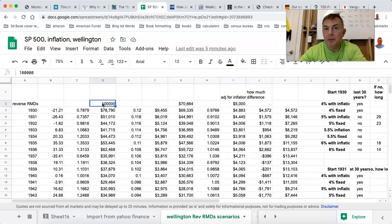Start with $100,000 in Wellington. The initial year, 1930, is down 21%, so we were left with $78,790. We took 12% from that $78,790, which is $9,455 from the portfolio we withdrew, which left us with $69,335. Hope that makes sense.